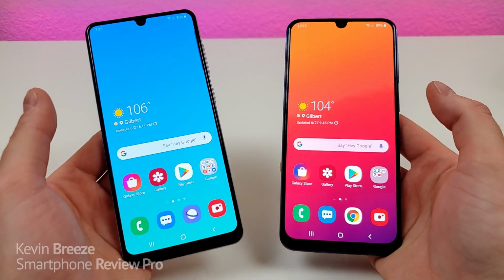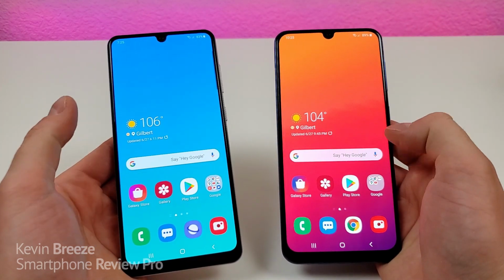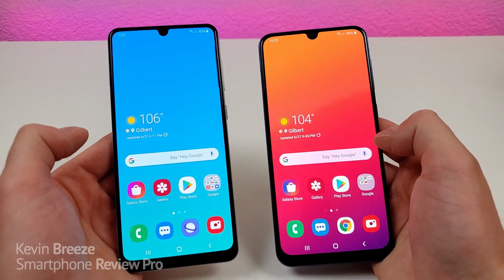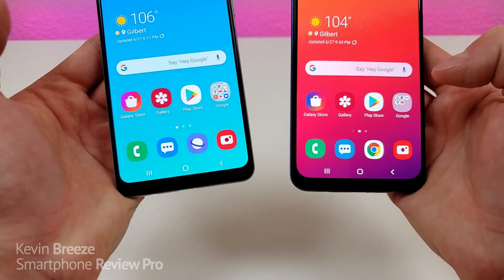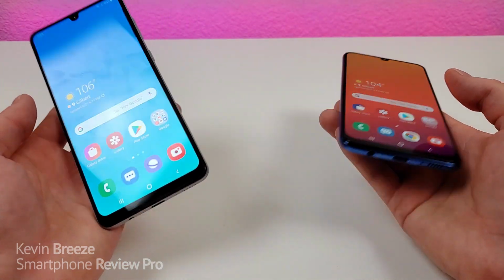But now that we've talked about the specifications of the two phones, let's get a little bit deeper into the hardware here. So you can see up front, just taking a look at these two devices, definitely a very similar form factor. We've got notches at the top, we've got thicker bottom bezels, but overall I think both still do look good even now in 2020.